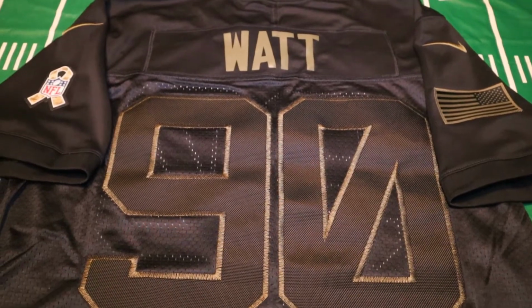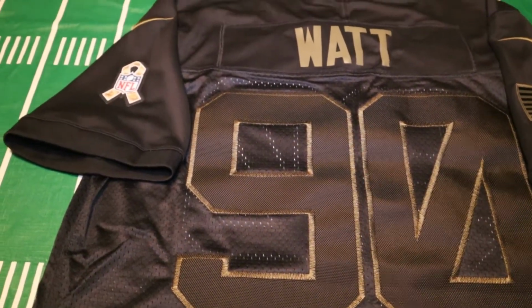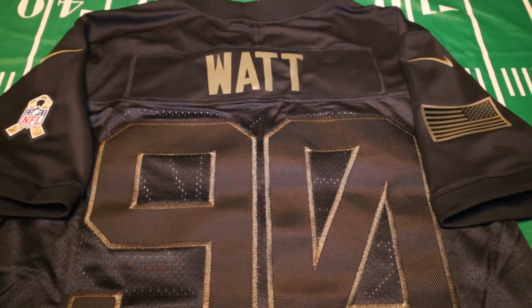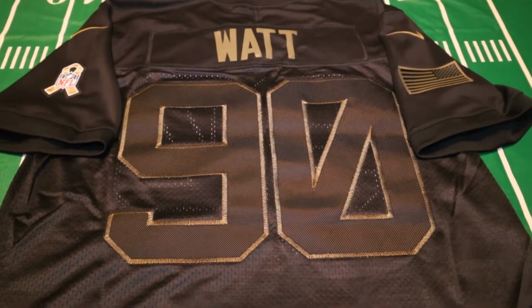So I'm actually impressed with the level of quality that they put into the Salute to Service jersey. I did expect cheaper materials. I didn't expect so many things to be embroidered. But that's actually good to see. But let me go ahead and throw this thing on and show you what it looks like on body. Perfect.